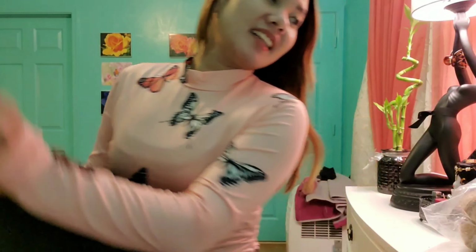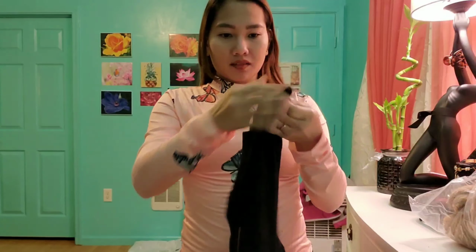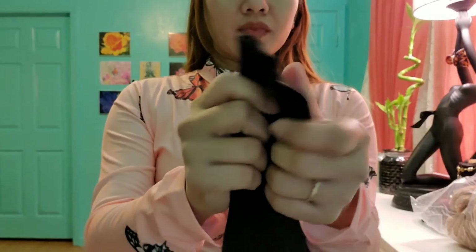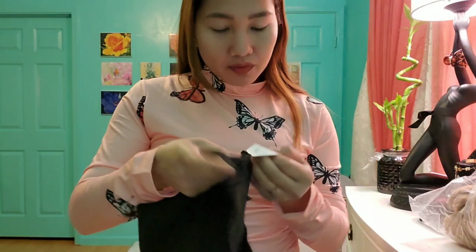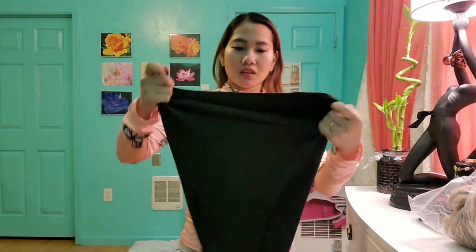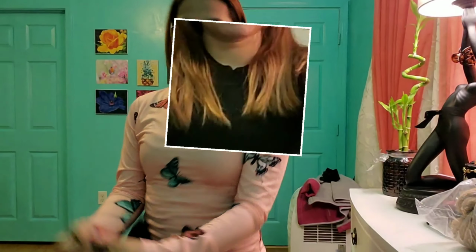So another one, guys. I got another black sweater. This one, guys, I got for $10. It's thick. The fabric is a stretchable, how do you call this fabric? Let me see. It's 50% viscose, 20% nylon, and 30% polyester. That's why it's super soft. I really love this. I feel like it's gonna fit me perfectly, so we're gonna try this on.